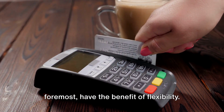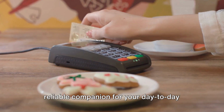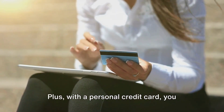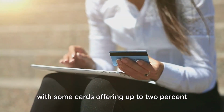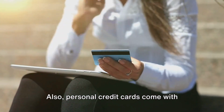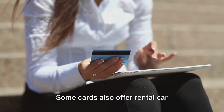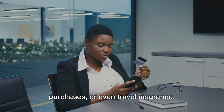Personal credit cards, first and foremost, have the benefit of flexibility. They are accepted widely, making them a reliable companion for your day-to-day transactions, from snagging that morning coffee to filling up your car's tank. Plus, with a personal credit card, you can earn rewards. Cashback, travel miles, or points redeemable for merchandise are common, with some cards offering up to 2% cash back on all purchases. Also, personal credit cards come with certain protections. For example, under the Fair Credit Billing Act, your liability for unauthorized charges is limited to $50. Some cards also offer rental car insurance, extended warranties on purchases, or even travel insurance.